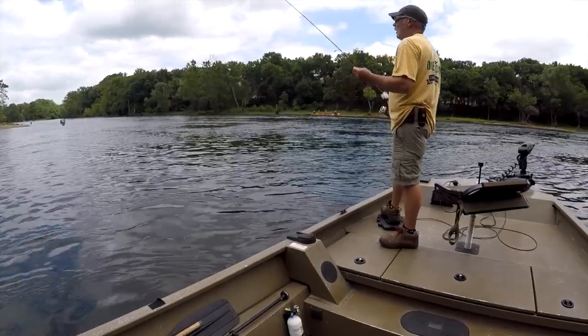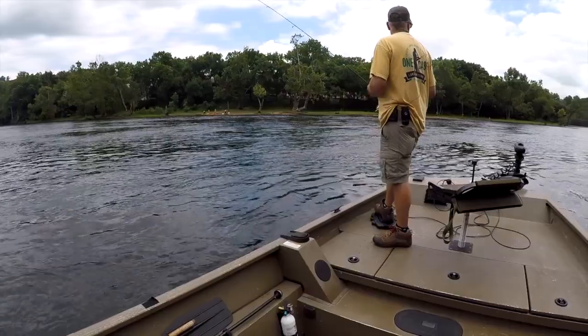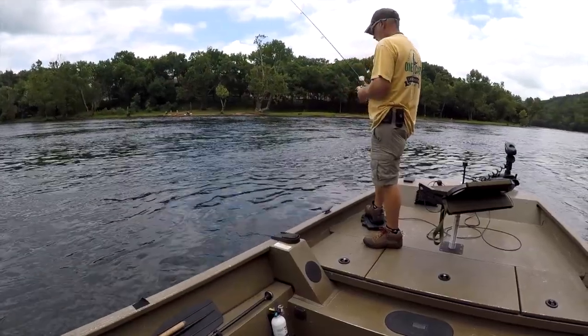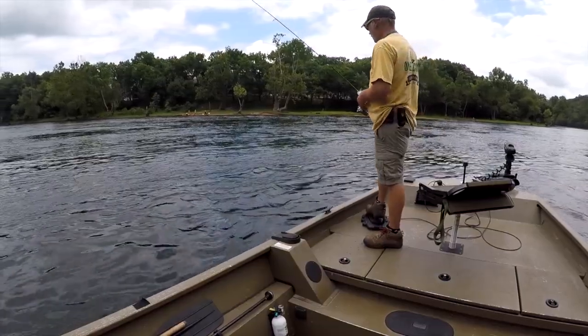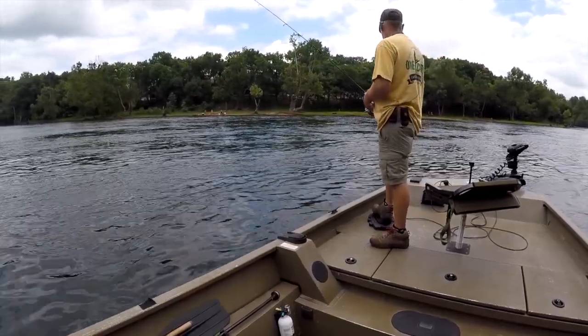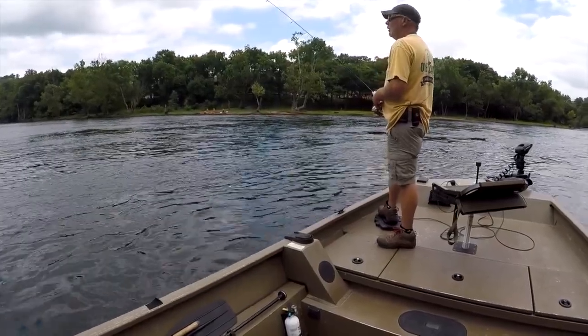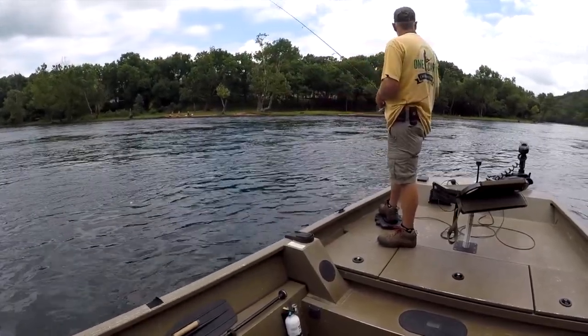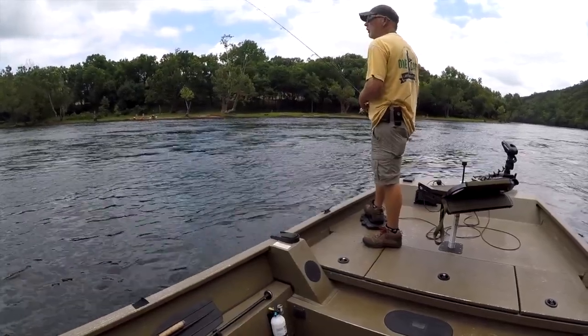I've got on a 16th ounce white jig on 2 pound test, and my backup rod is 4 pound test with a 16th ounce sculpin and ginger jig. I've got the 2 units of water running. It's about noon o'clock, and they're supposed to turn it up to 4 units here shortly.